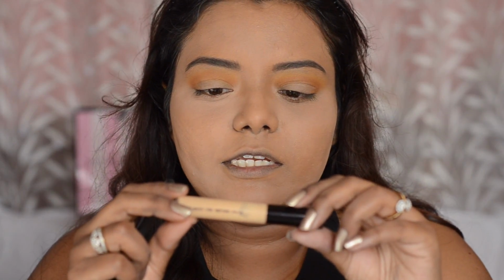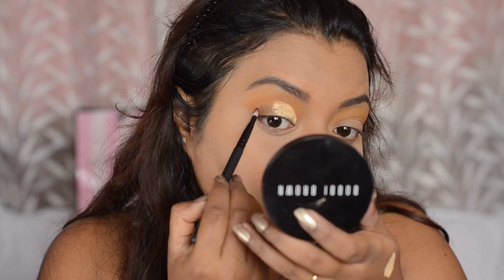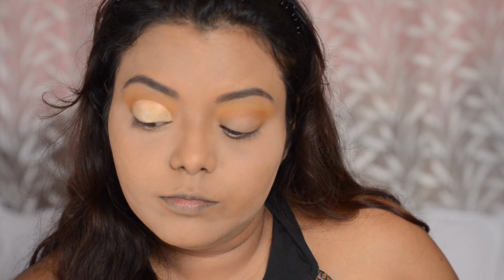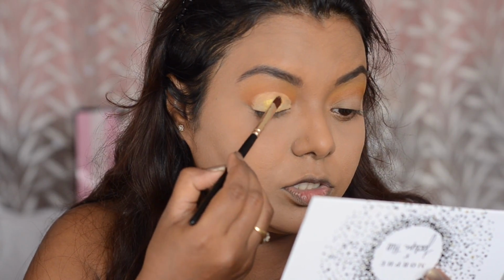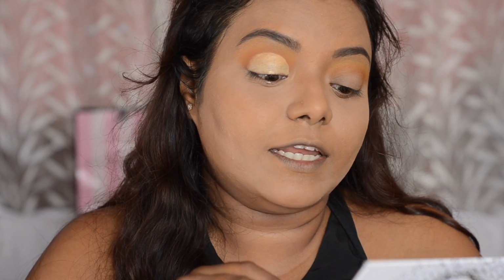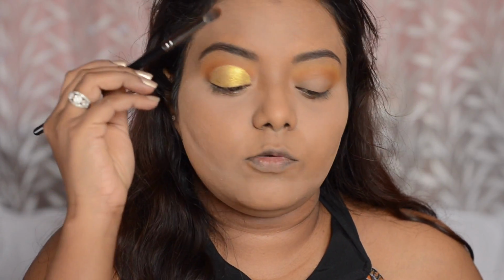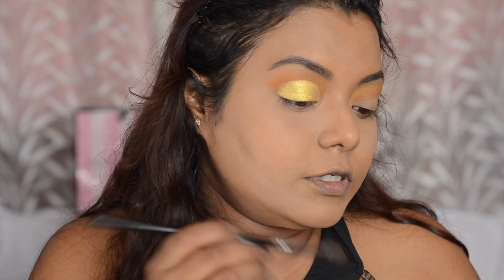Next, I'm gonna take this Lakme Absolute White Intense Liquid Concealer to cut the crease using a flat brush. This is from Fulzy, and I'm going to take the product on the back of my hand. Once I have applied the concealer, before it dries, I'm going to take the shade Coin and apply it all over my eyelid. And this is an eyeshadow brush. There is no brand name on this. Next, taking this E17 brush, I'm gonna take the shade Secure and I'm gonna define it.